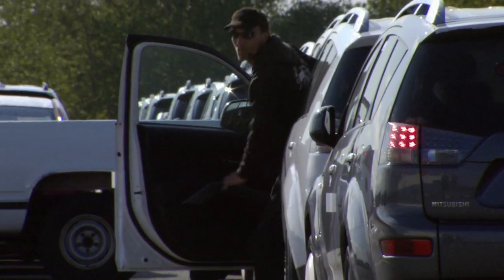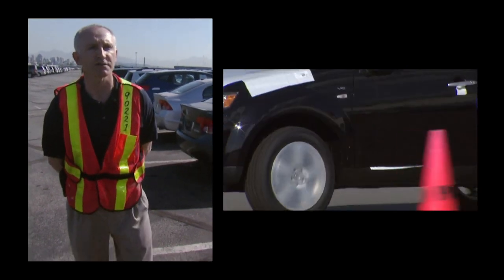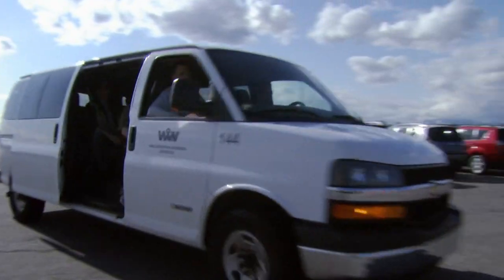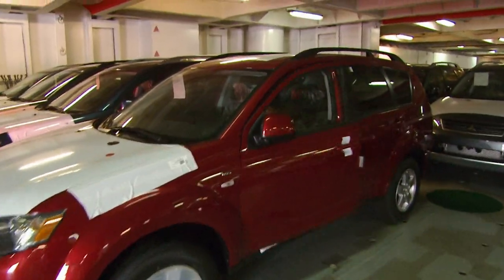When we have delays at the terminal, it can be very expensive. A ship being delayed is at least $25,000 a day to the owners, and obviously they don't like that. The key to staying on schedule is these guys. Over here, boys. The Ports Factory Rally Team. A dozen guys that like to drive fast.